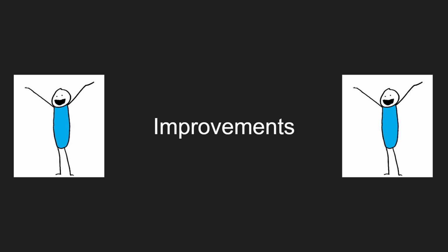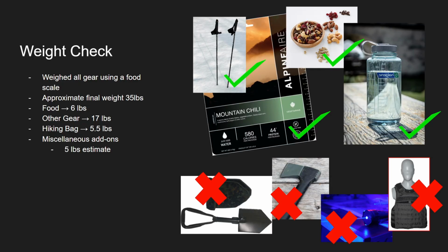So, improvements. My last hike, if you've ever seen it, the one where I went to Queen Elizabeth II Provincial Park, I'll probably link it in the video here. I probably brought close to 60 pounds of stuff. Now that I think about it, maybe 50 pounds. I brought a lot of stuff, like this metal shovel. I think I left that at home. Good riddance. I brought a short hatchet.